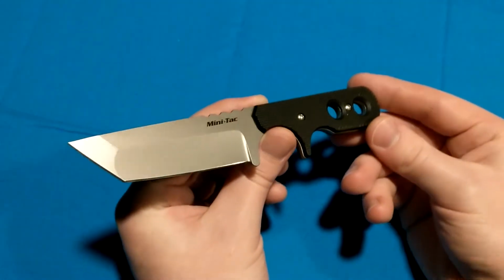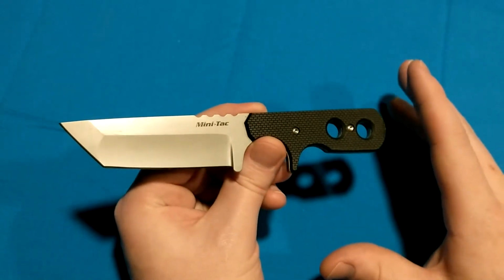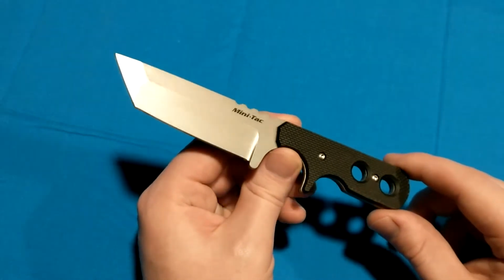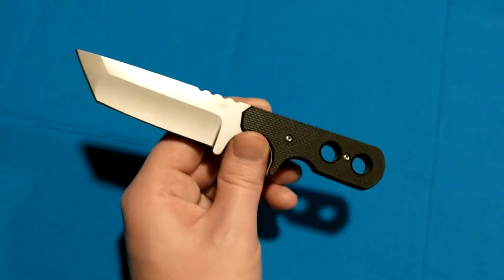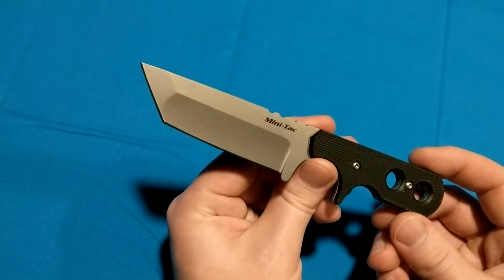Very strong design right here because it doesn't fold, it doesn't lock into place. There's some really strong locking mechanisms out there, but none of them beat the fixed blade. Now, the disadvantage of the fixed blade is that it's the biggest, it's the most cumbersome. You can't fold it, you can't conceal it as easily. You require a sheath if you want to carry it safely, because otherwise you have an exposed piece of edge right here, which is not good. So there are some disadvantages to it.